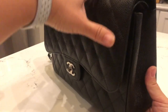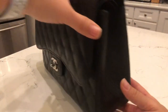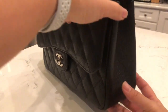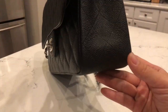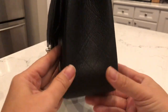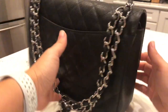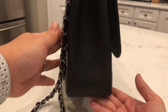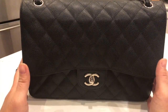I feel like when you're wearing it, you can get a lot of wear and tear on it, especially if you wear a crossbody. You'll have it swinging around and hitting you and other things around you. But this, because of the sturdy caviar, it holds its structure so well, and you can see from the sides and the back how well the structure is considering the age of this bag. So I think I really lucked out when I found this, and I'm super ecstatic to have this in my collection.